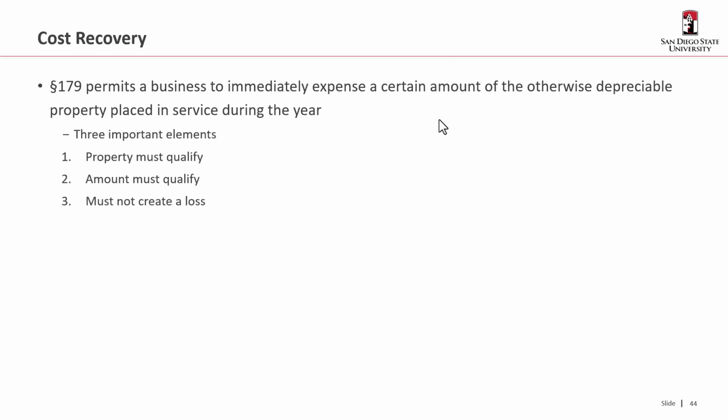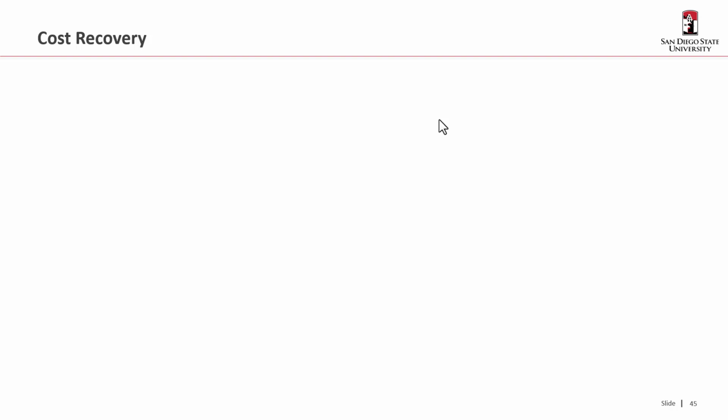So 3 important elements to apply Section 179. First, it must be qualifying property. Not all property qualifies for Section 179. 2, the amount must qualify. So it must be an appropriate amount, and I've hinted at thresholds and limitations. Those are coming. And then thirdly, it may not create a loss for the taxpayer. So if the taxpayer has a modest amount of income, the Section 179 deduction can only take it to zero. It cannot create a loss for the taxpayer. So we've seen this before with rental properties, recall, right? When you were in the in-between category, you weren't allowed to make a loss with your deductions, and the same thing is true of 179.